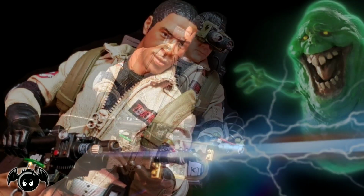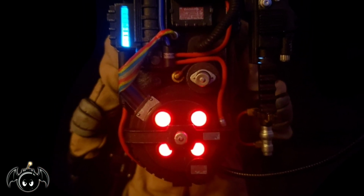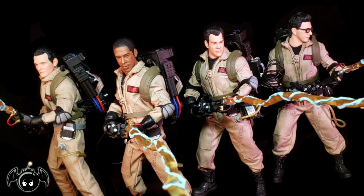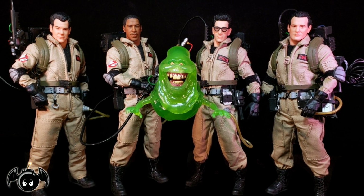I love all the cool gadgets that we get, and getting 4 of my favorite characters from all of pop culture in my favorite toy line is really cool. Throw in those LED packs and all those effect pieces make for some really awesome ghost-busting figures. And hey, did I mention we get a Slimer?